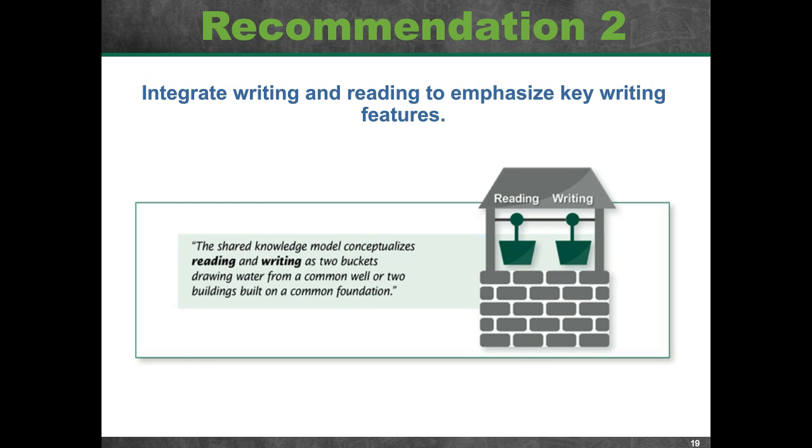So our second recommendation is to integrate writing and reading to emphasize key writing features. Now, this isn't part of the writing guide, but I want to say this works both ways. So when we teach writing or we use writing to think about reading, there's positive benefits for reading as well. But we're focused in on the emphasis of writing and reading to make a difference in writing. Now, why would we recommend something like this?